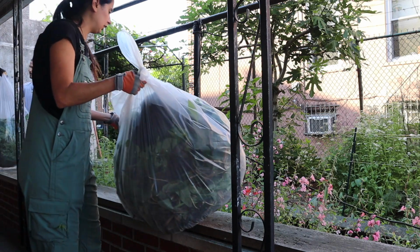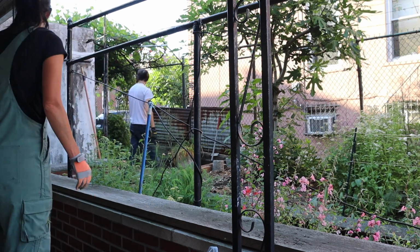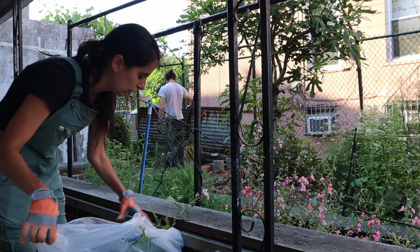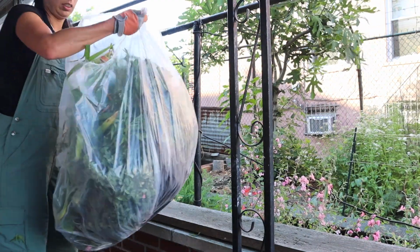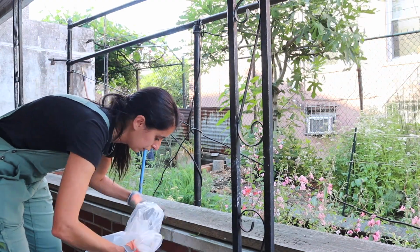So we got a couple bags already full here. I'm gonna go back to the apartment and take this. We're gonna label this as yard waste so the city can take it back. And then I'm gonna come back with my little cart and more bags, because we haven't even taken a dent and we've already got a lot of stuff out of here. So I will be right back.